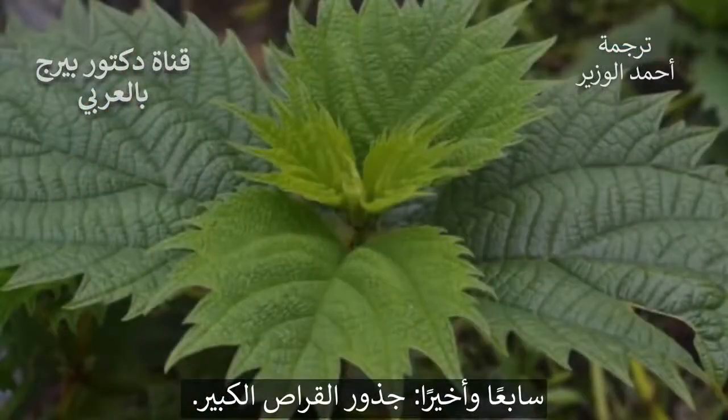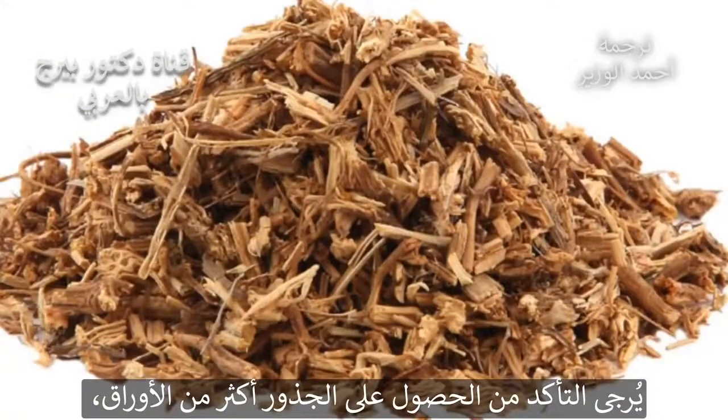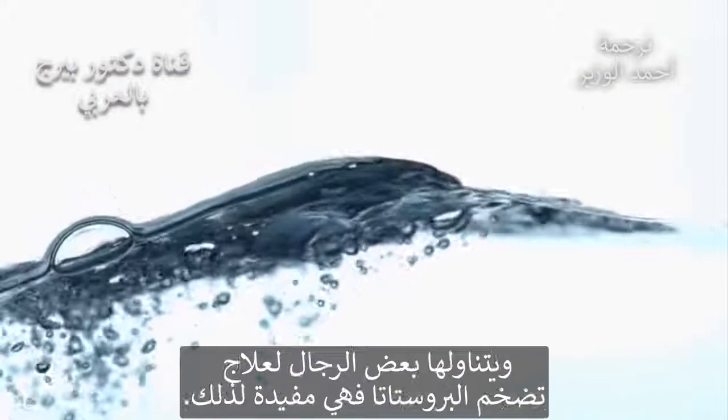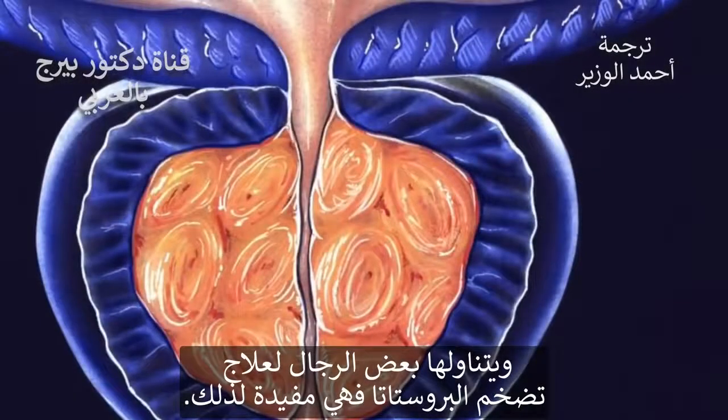And the last one is stinging nettle root. If you're going to get this, make sure you get the root portion, okay, not necessarily the leaves. But this one is very powerful as an anti-inflammatory, but it will get rid of excess fluid. And some men take it for enlarged prostate, so it can help with that as well.